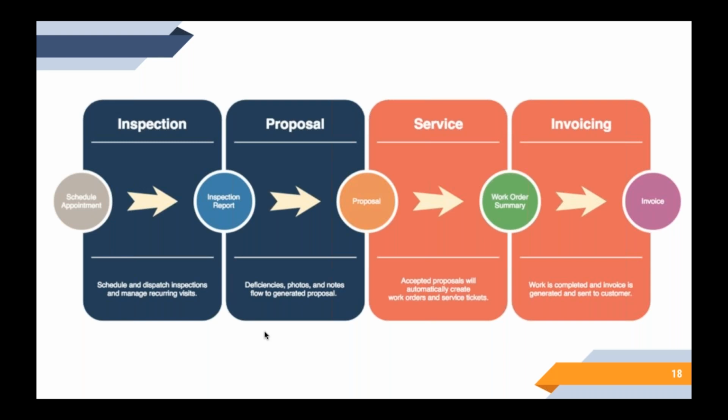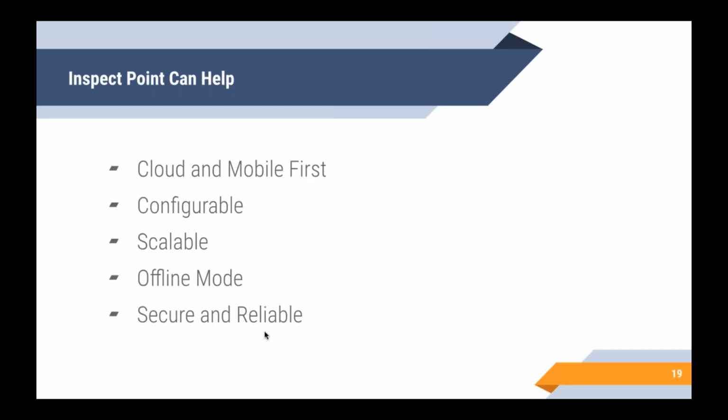Along the way, in between inspection and proposal, we also created an invoice, but this is the flow that our customers are taking if they're utilizing all of the modules that we have available: the inspection, proposal, service, and invoicing modules. So I got to do it, right?